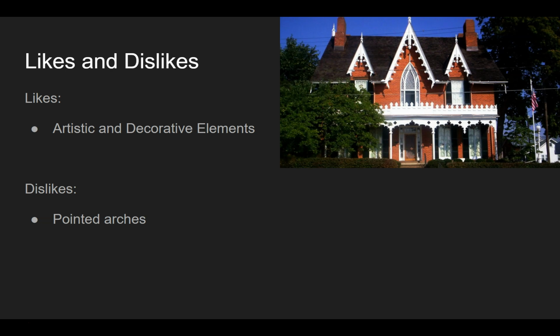Likes and dislikes. I really like the artistic and decorative elements, the barge boards, the gable pieces, but I didn't really like the pointed arches, because to me, it made everything below it seem kind of ill-proportionate and skinny.